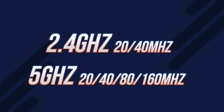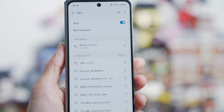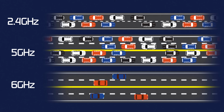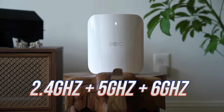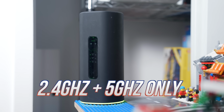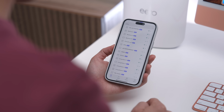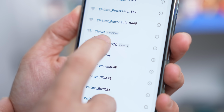If Wi-Fi were a TV, it would have 3 channels, or bands as they call them. 2.4 gigahertz, 5 gigahertz, and 6. That last one is new-ish and would be one of the biggest upgrades for me. It's one of those new highways that's reserved for fancier cars, so it's hardly as congested as the other 2. Not only is the eero Max 7 tri-band, meaning it supports all 3, my old one, by the way, only supported the first 2, but now, for the first time ever, it also supports multi-link operation. So devices will be able to use all 3 bands at the same time.